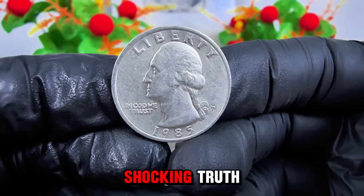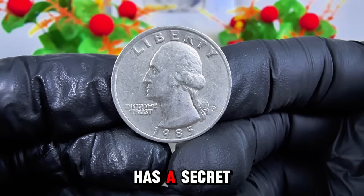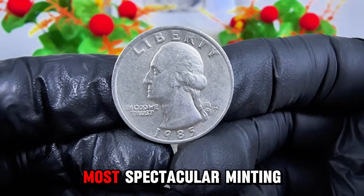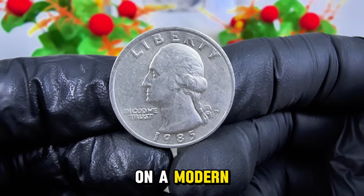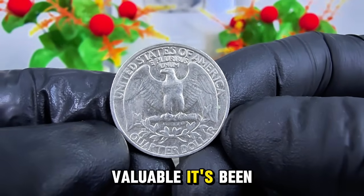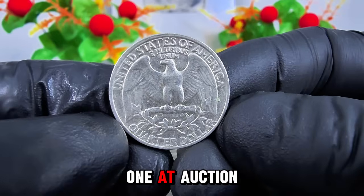But here's the shocking truth. This plain-looking 1985 P quarter has a secret. And if you know what to look for, it could be hiding one of the most spectacular minting mistakes ever struck on a modern U.S. coin. A mistake so valuable, it's been known to reach over $45,000 at auction.